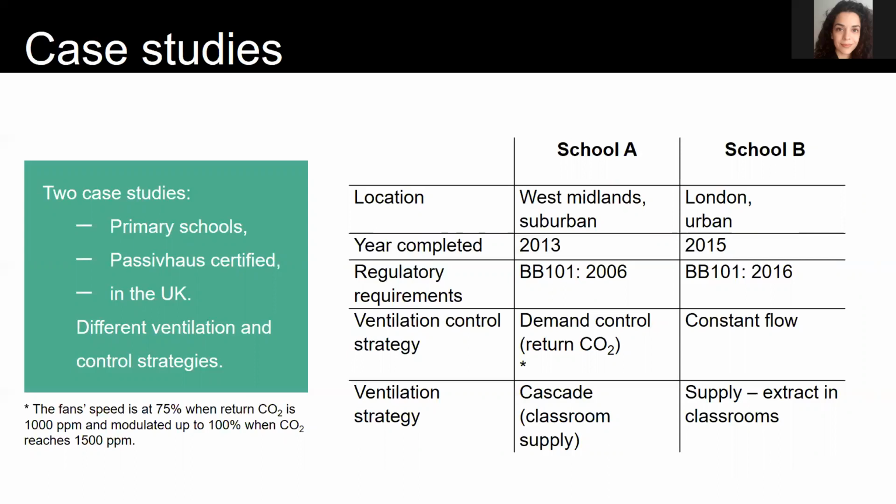Both schools are mechanically ventilated in winter and have mixed mode ventilation in summer, but have different ventilation control strategies. School A has CO2 controlled ventilation rates with a set point at 1500 ppm, and School B has fixed ventilation rates at 8 liters per second per person in its classroom.